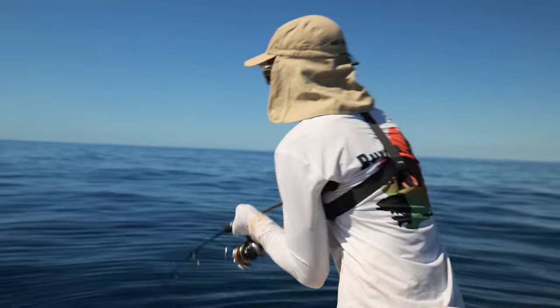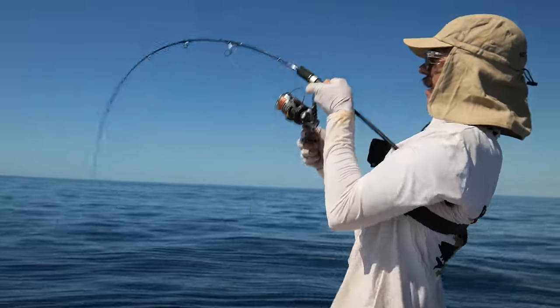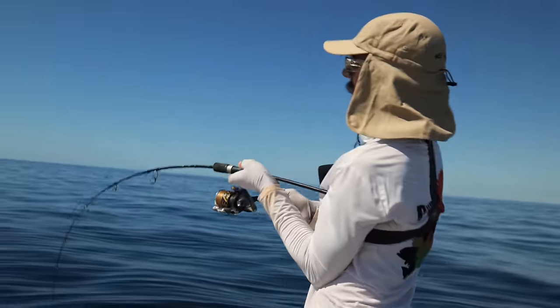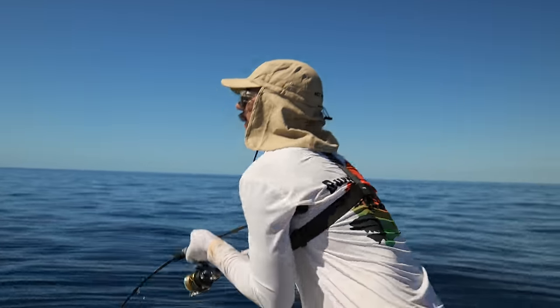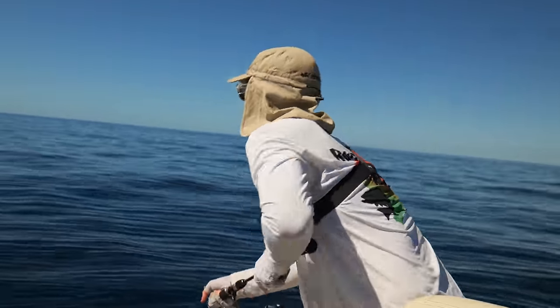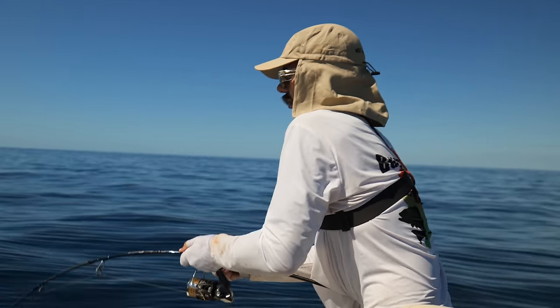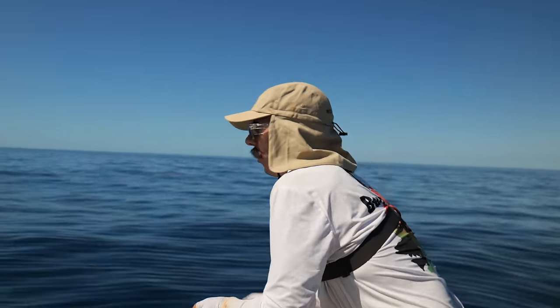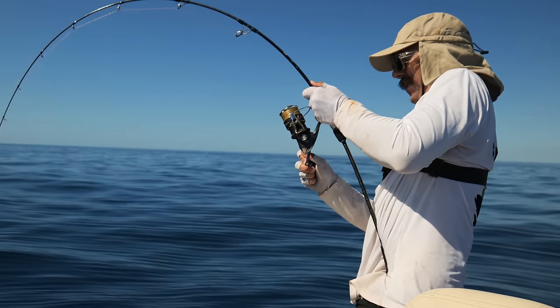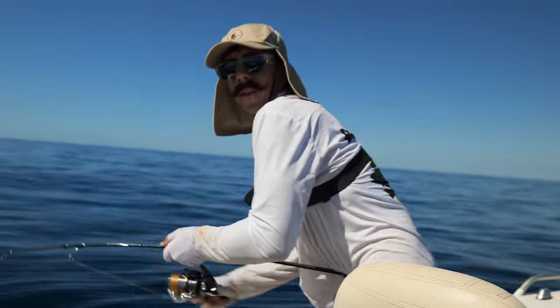You guys have just missed the last hour where the wind blew up and we started making our way in, because we didn't want to be 70 k's offshore for a 15 knot ride back in. We decided to drop in some near some old marks. But the weather's glassed off again. Yeah, the weather's glassed off again now.